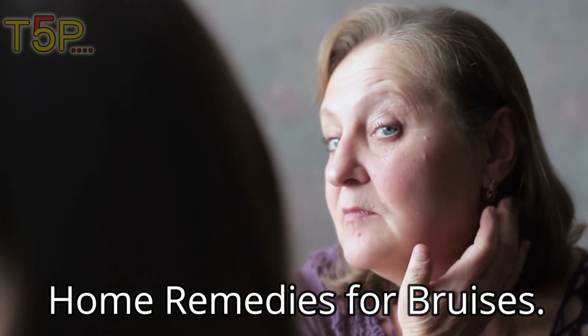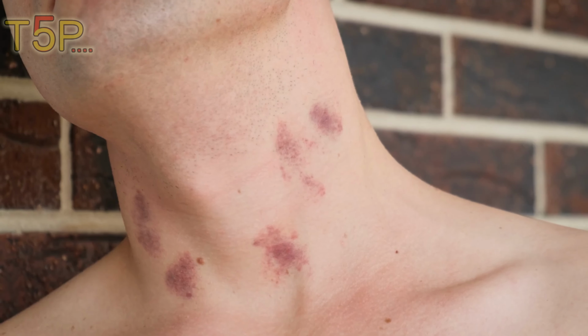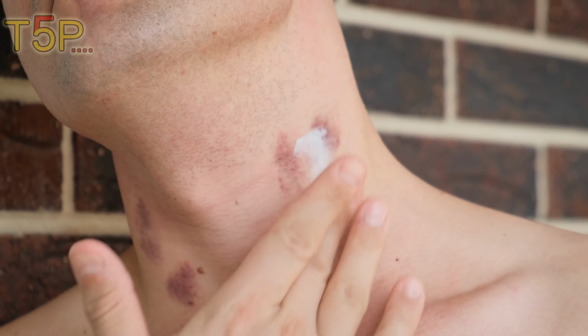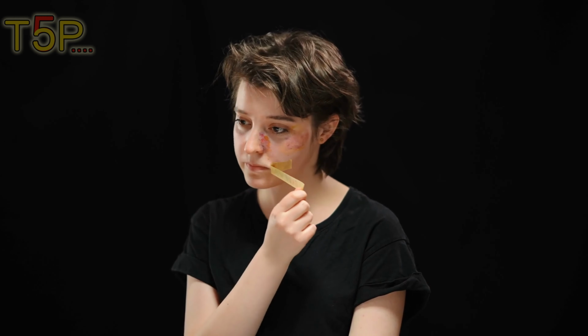5 Home Remedies for Bruises. You have probably heard doctors on TV shows describing their patients' ailments and referring to numerous contusions. Contusions can be very serious, but the vast majority of the time they are simply good, old-fashioned bruises caused by relatively mild injuries. Bruises, known as contusions in the medical field, are characterized by skin discoloration, pain, and swelling.